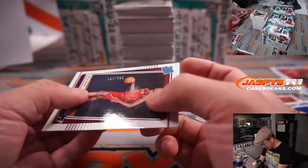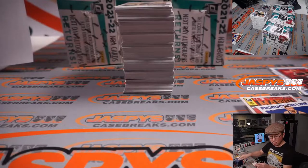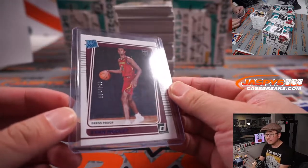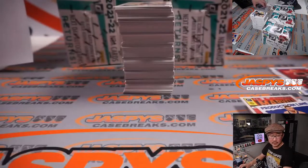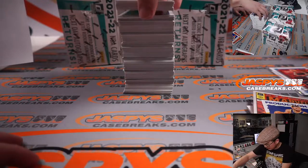And a numbered Evan Mobley to 199. Cleveland, this is for you. Andrew Enfield with the Cleveland Cavaliers. Nice. Did the Cavs play today? Did they play yesterday, maybe? They played yesterday. They fell to the Timberwolves, 127-122. How did Evan Mobley do? He had 15 points, 10 rebounds, 4 assists, a couple blocks. That's pretty good.